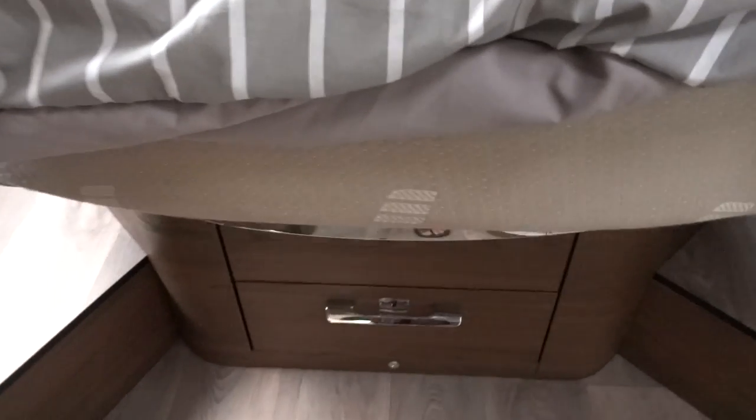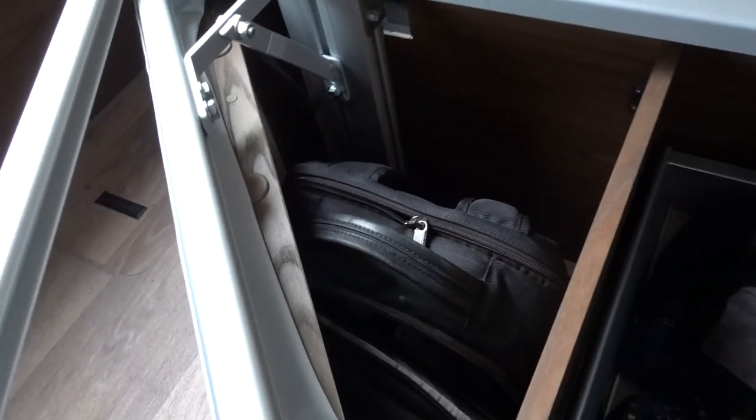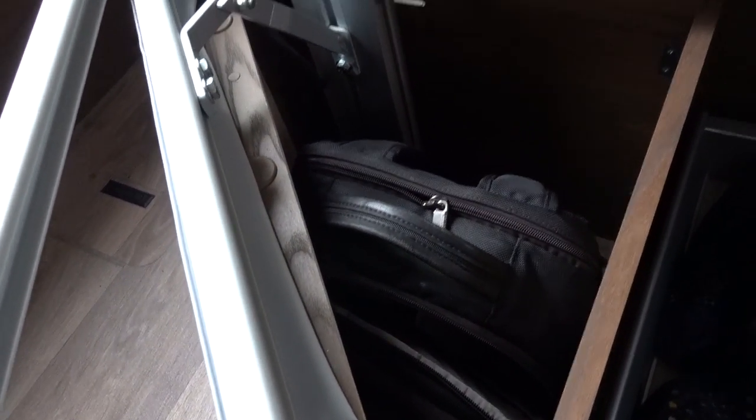I'm thinking if you're using this in the middle of winter and you've got lots of thick clothes, you've got a couple of very useful drawers here. Oh, that's my smalls, you don't want to see that. Of course, you can lift up the mattress, he says. And yet you've got, I've got all my rucksack in there. I've got another bag in there because, you know, storage.